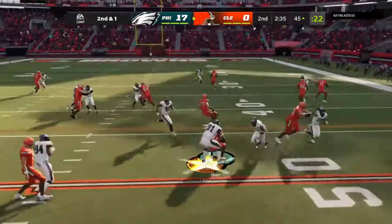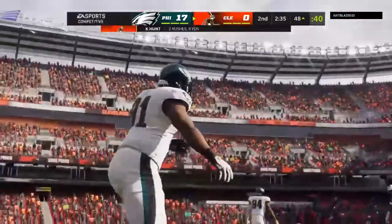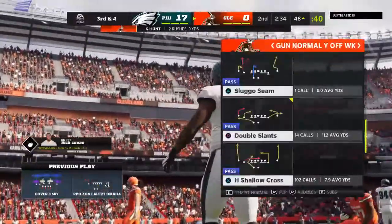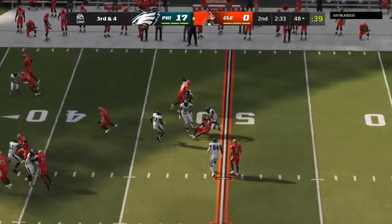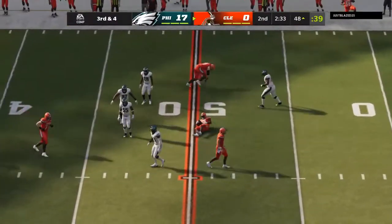Running with Hunt here out of the shotgun. And they go backwards here, losing yardage back at the 48-yard line. It'll be a loss of a full 3 yards there, and it also brings up 3rd down.